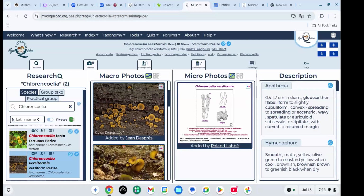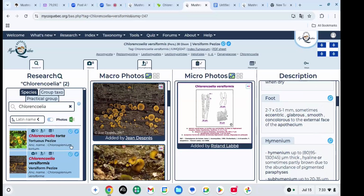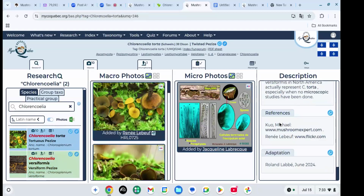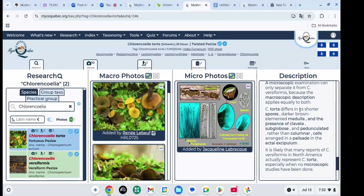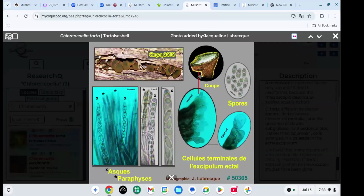And then again, just to show you I wasn't making all that stuff up: torta differs in its shorter spores, darker brown medulla, and the presence of claviate, subglobose and pedunculated cells, I don't know what that means, rather than columnar cells arranged in a palisade in the excipulum, which is the underside. I just said the underside.